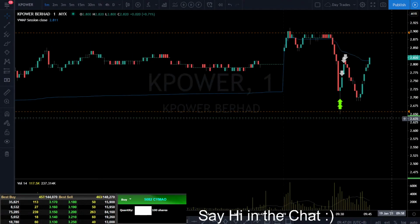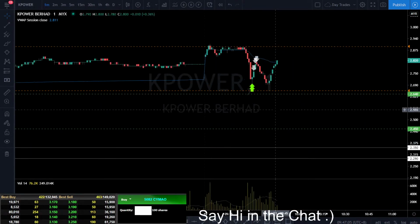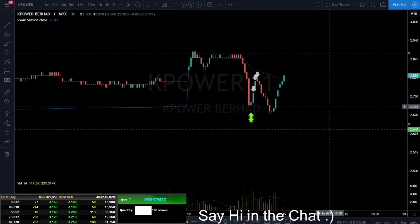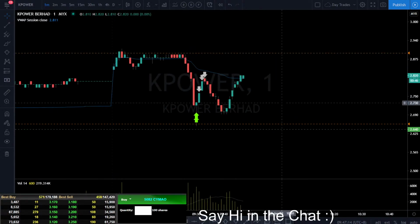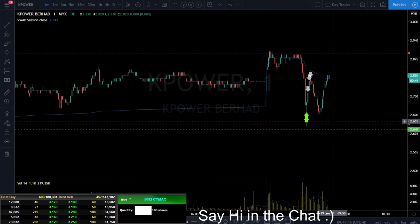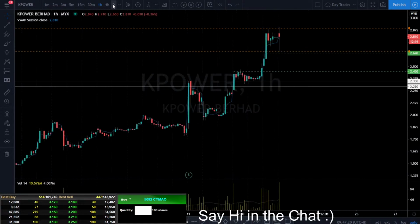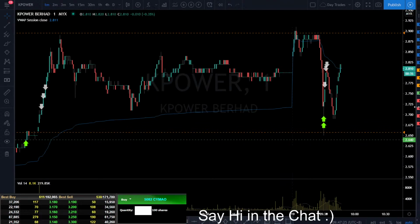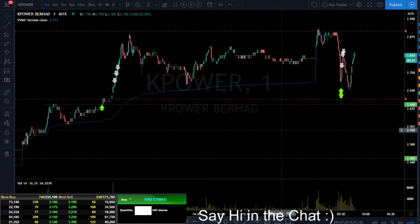K Power. This one looks like it's going to trade within this range. So will I be interested in a breakout? Maybe, but the structure is so bad already, so I might not play it. And obviously it is quite extended, I think. It's not too bad, but it definitely had a few green days, so a dip would not be surprising.